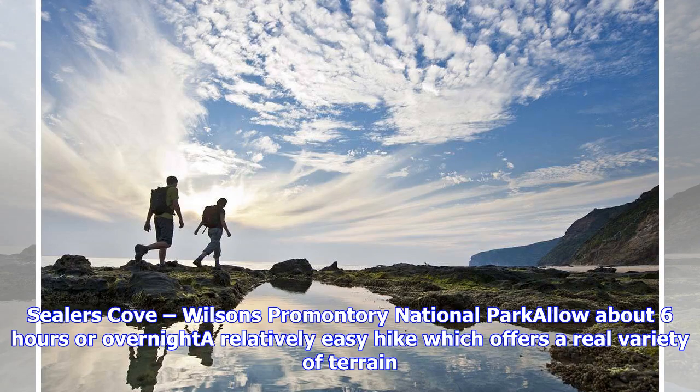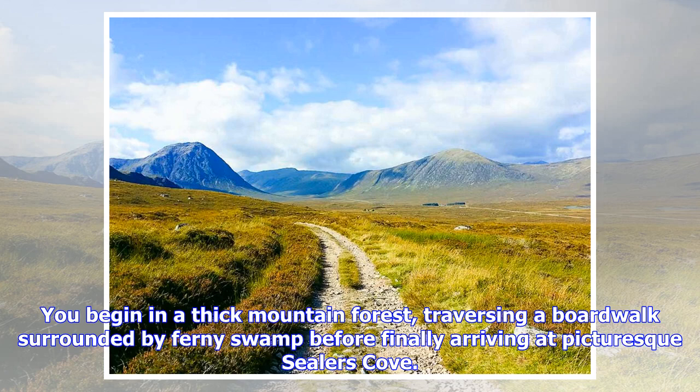Sealers Cove, Wilson's Promontory National Park. Allow about 6 hours or overnight. A relatively easy hike which offers a real variety of terrain. You begin in a thick mountain forest, traversing a boardwalk surrounded by ferny swamp before finally arriving at picturesque Sealers Cove.